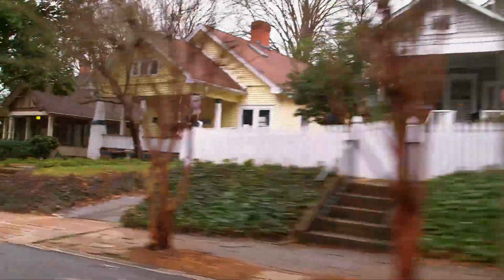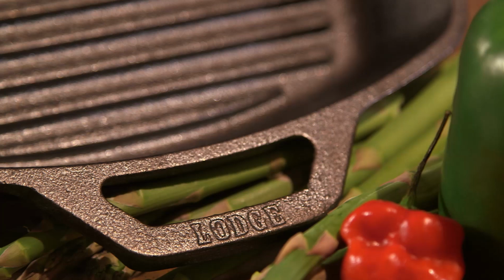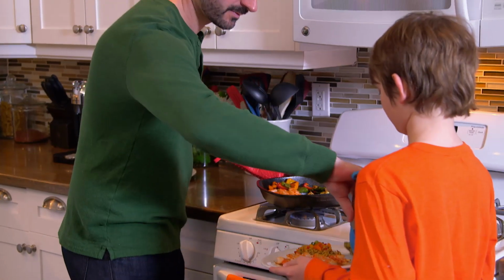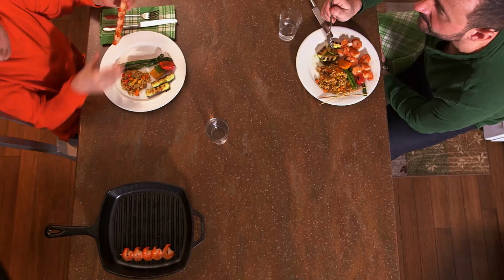So let's get these pans labeled, boxed, and shipped out to homes everywhere, shall we? Everyone should own cast iron cookware because it cooks better than anything else out there. All right, I'm starting to come around on this. Cast iron really is amazing. Oh, I knew I'd convince you.